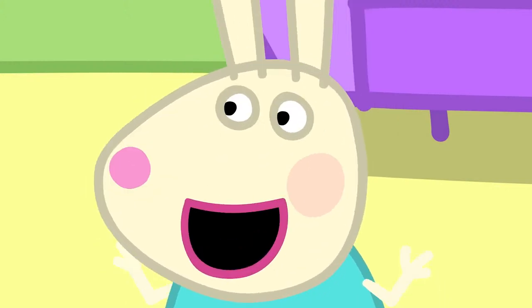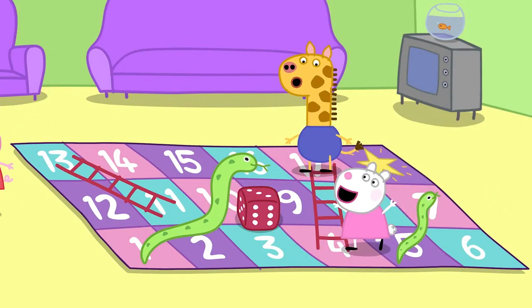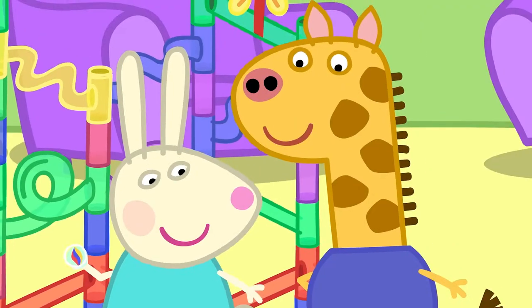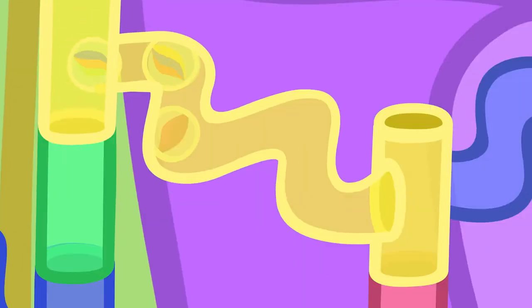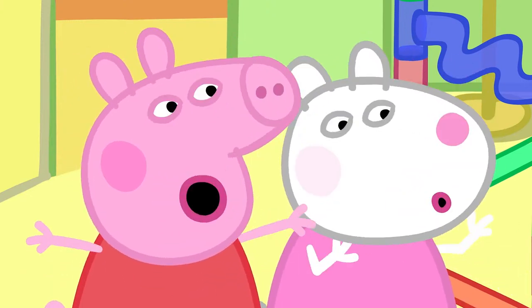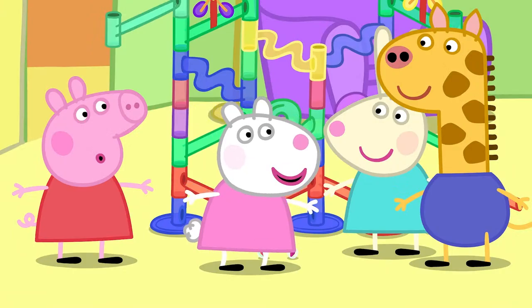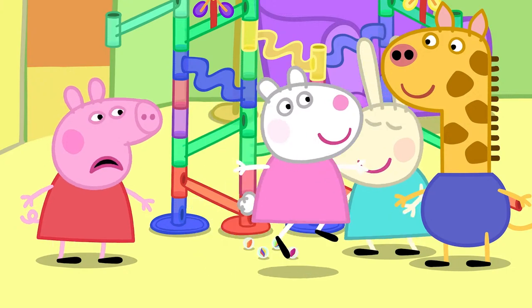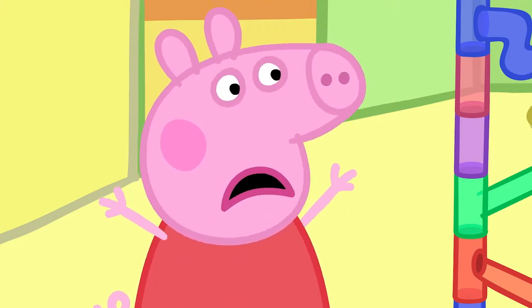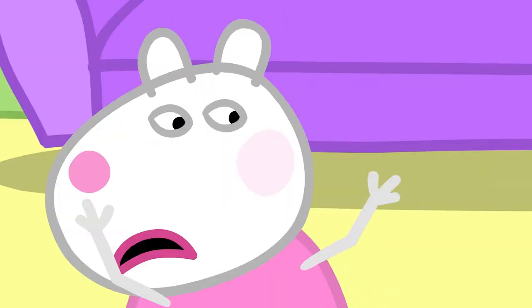I know. Let's play Marble Run. I love Marble Run. Marble Run! But I was going to win. Yay! Yay! Yay! My pink marble is winning. Ooh. I love Pack the Parrot. But my marble is winning. It's going to pop up. I can't look.